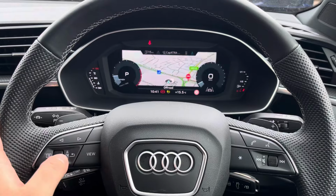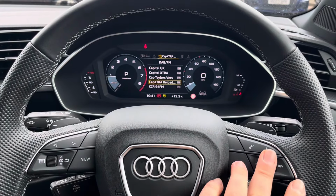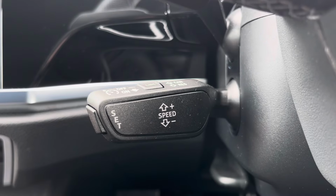The virtual cockpit can be configured to your taste using the left side of the multifunction steering wheel. On the right is your volume and voice control, so mid-journey phone calls, and underneath to the left your cruise control and speed limiter for precious motorway miles per gallon.